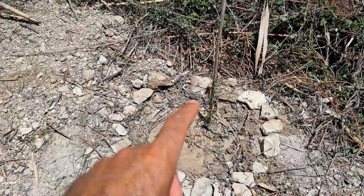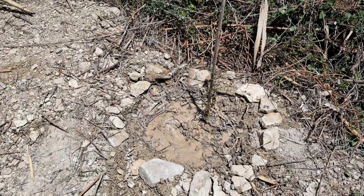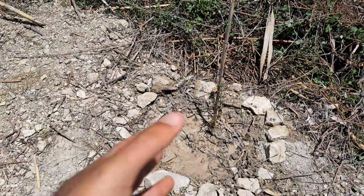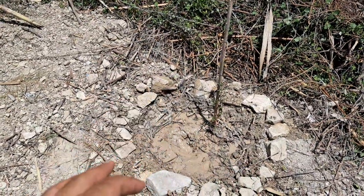Whereas this is something that is naturally occurring. I'm not sure what it is. I suspect it is an almond tree. It was there, I cleared the land and I noticed it there. So I left it there and I am taking care of it. Of course, you can see that I watered it earlier. I don't know. If it's an almond tree, I will keep it here.